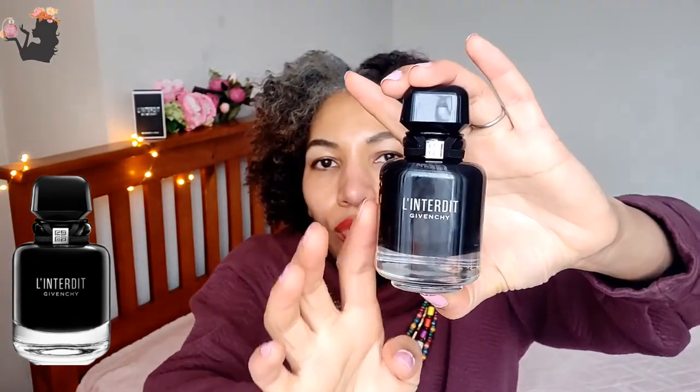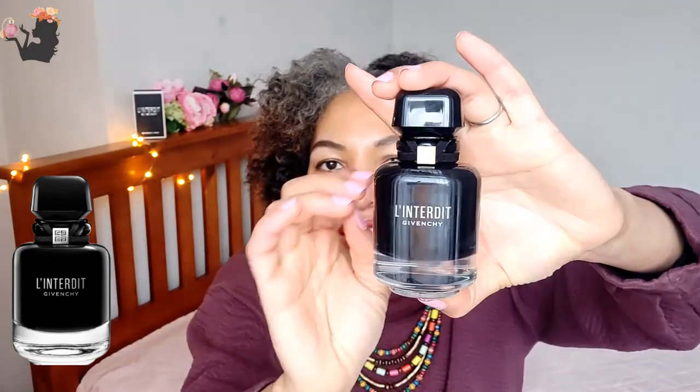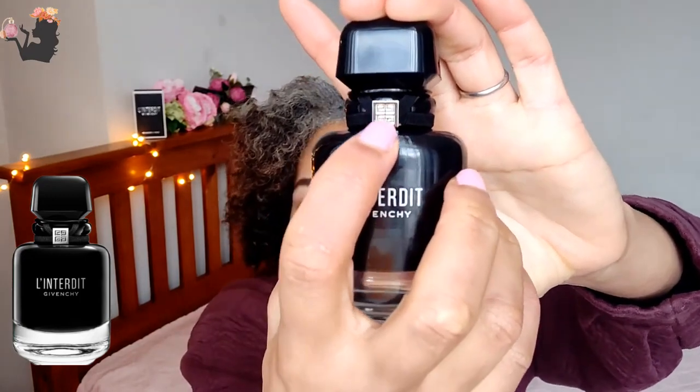And also the bottle is beautiful. It's a black bottle with the glass on the outside, and then you've got the black lining on the inside, and it's got that same Givenchy sign over there. Very simple, very, very classy.